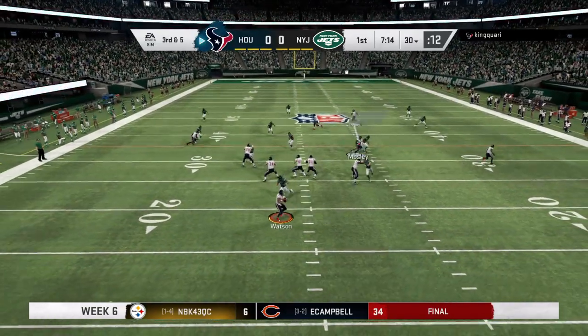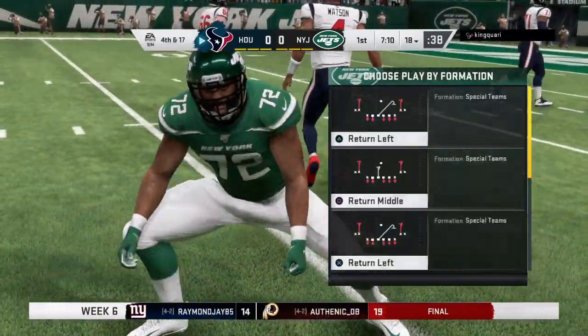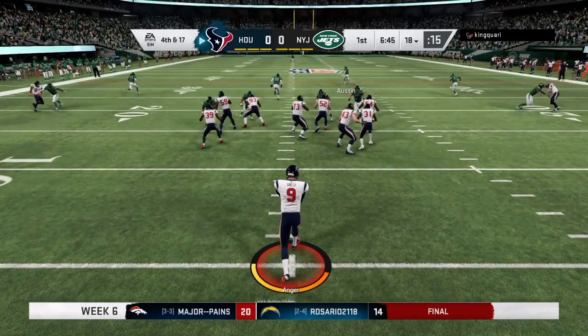A shotgun snap for Watson. Under pressure now, Watson, and down he goes. Antoine Woods drops him for a loss of 12, and it also brings up 4th down.